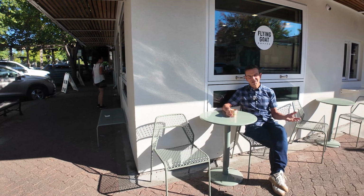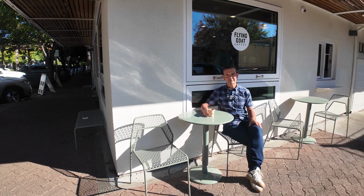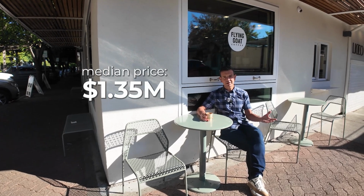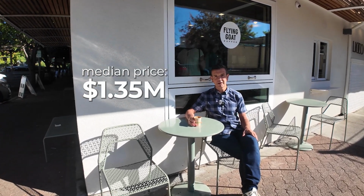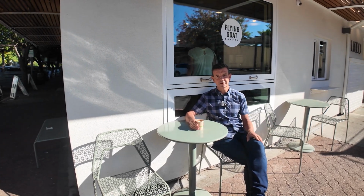Hi there. So Healdsburg is definitely one of the more expensive towns in Sonoma County, but in my view, it's also one of the best. I mean, home prices here, the median price is 1.35 million. And prices have actually gone up over the past year by about 6%.